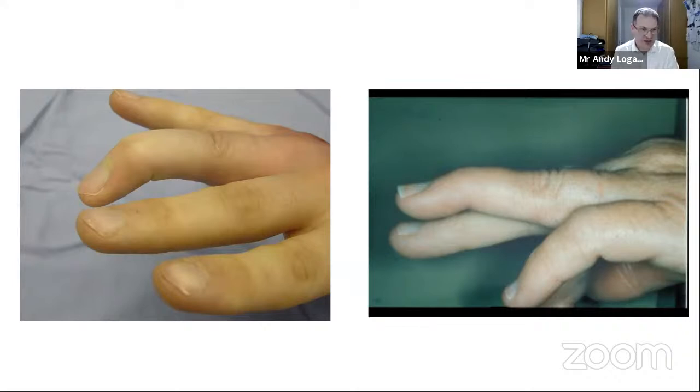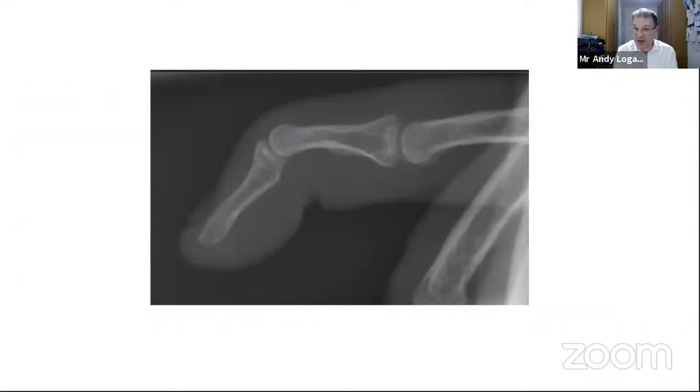Okay, I can all imagine you saying, this is an extensor tendon rupture from the distal phalanx. What's the eponymous name for this? Yeah, mallet finger. Okay, so what investigations would you get for this patient? Well, I wouldn't get an ultrasound scan, you don't need to. I would get an X-ray because you want to see whether there's a bony component to it or not. Now, these are the X-rays of this particular person. As you can see, there's no bony injury there.